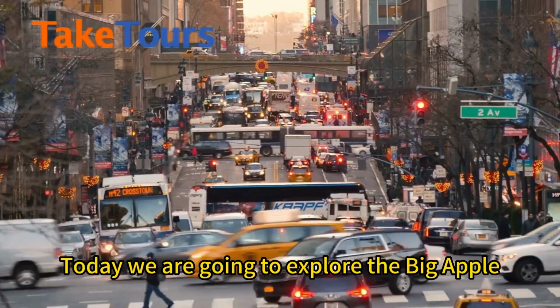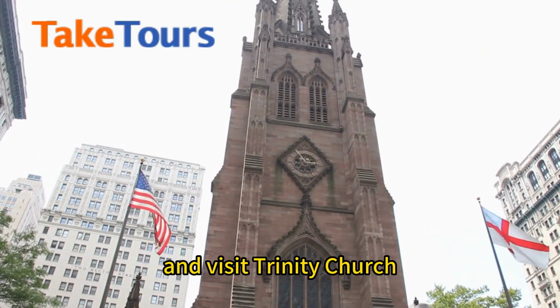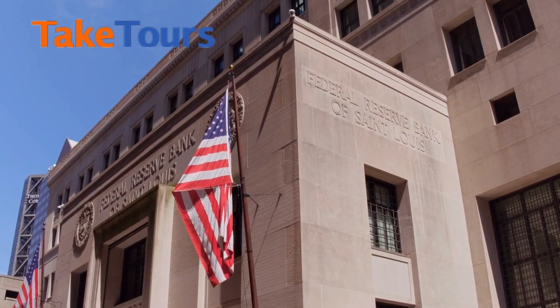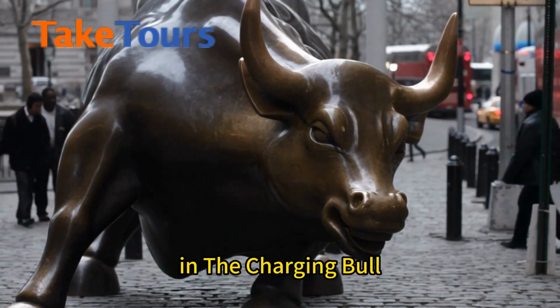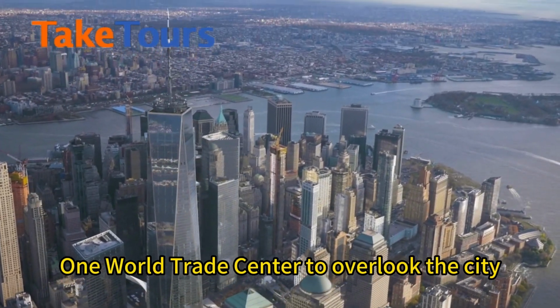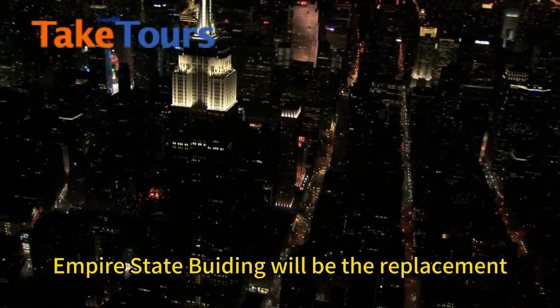Today, we are going to explore the Big Apple, New York City. We will walk on Wall Street and visit Trinity Church, New York Stock Exchange and Federal Reserve Bank of New York. You will also have a chance to take a picture with the statue of George Washington and the Charging Bull. You can get on top of the One World Trade Center to overlook the city. If One World Observatory is closed, Empire State Building will be the replacement.